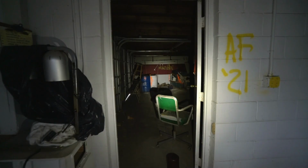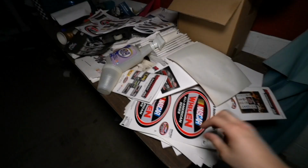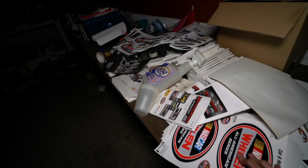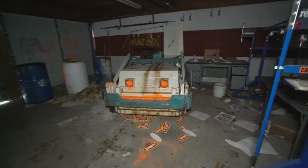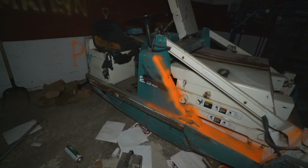Got some sort of car in here. That's pretty cool. This is actually like a workshop. You have NASCAR stickers. Bunch of them. Do have some sort of vehicle here. Not quite sure what this would be used for. Almost looks like a Zamboni. But obviously that's for ice.